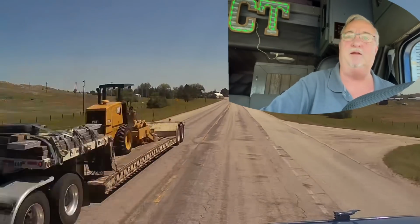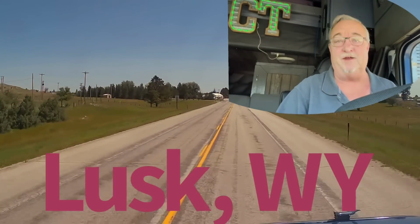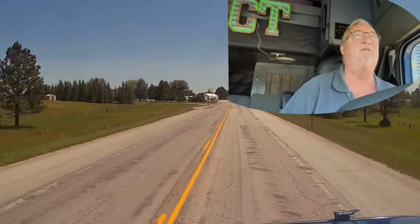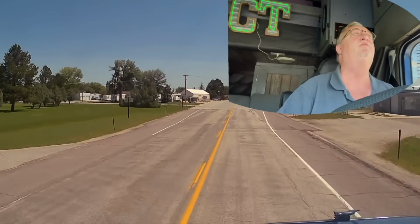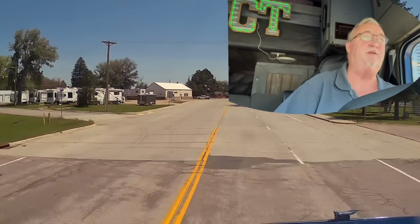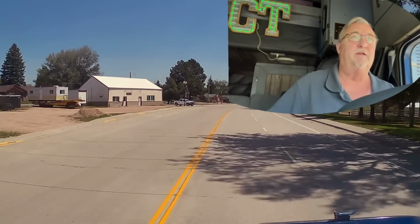Anyway, alright, just coming into Lusk where I know I'm going to have to stop at the... They call them ports of entry in Wyoming, even though it's a way station. And it's kind of silly that I have to go through a port of entry when I'm already in the state. I've already entered the state. I've been in the state for a couple days. But anyway, this one's always open. They always roll me across the scale, so I thought, alright, well, let's take the opportunity to show this. Little tiny one up here.